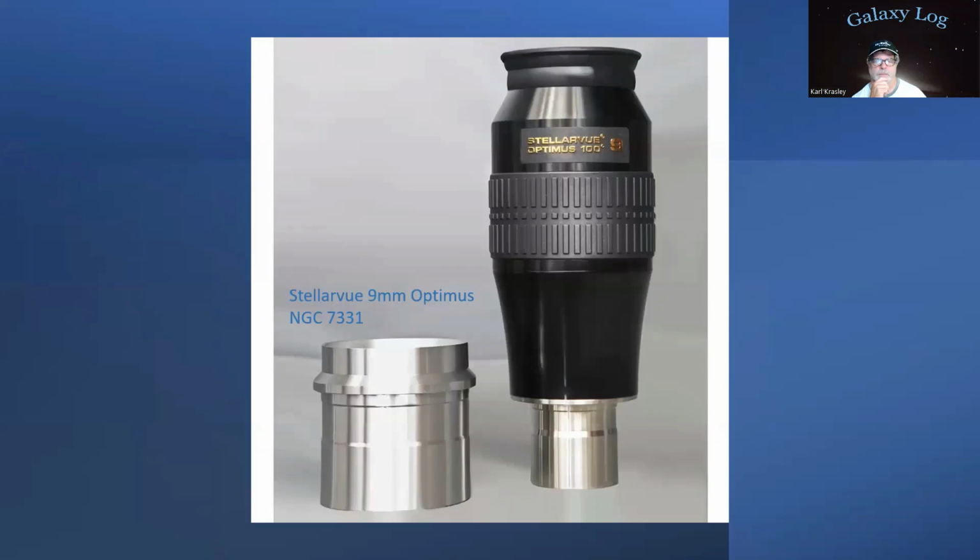And then for that nice big field of view of NGC 7331 with the 4-inch refractor was a Stellarvue 9mm Optimus. Another fine line of 100-degree plus eyepieces. This was a great combination between this telescope and this eyepiece. In fact, I was viewing some other objects that night with this combo, and just really spectacular views. But that last view of the night with this eyepiece and NGC 7331 in the 4-inch refractor definitely was a great ending.